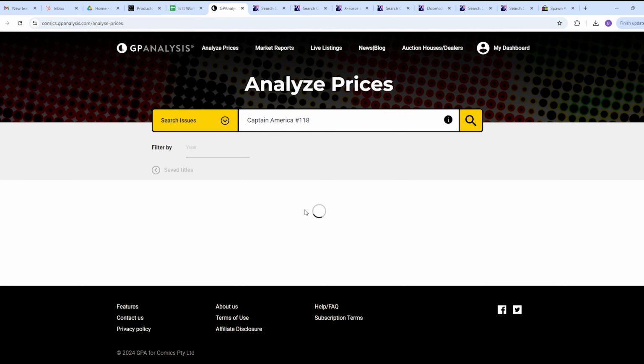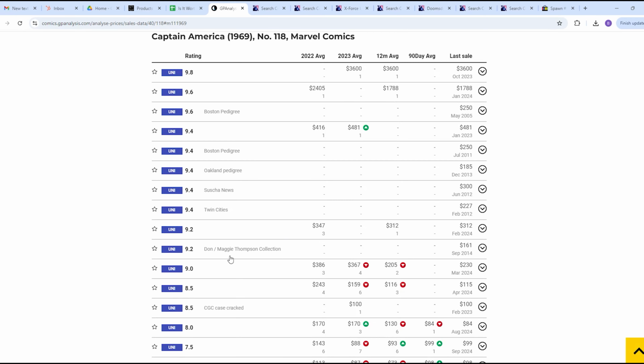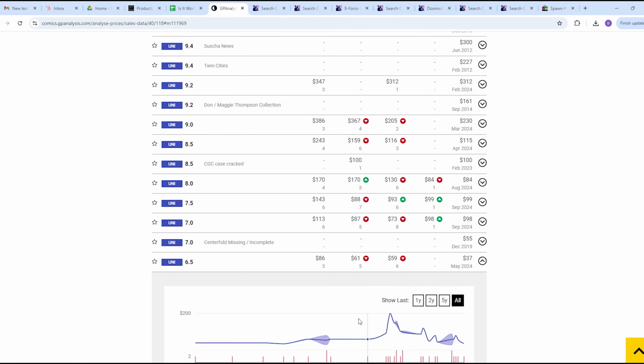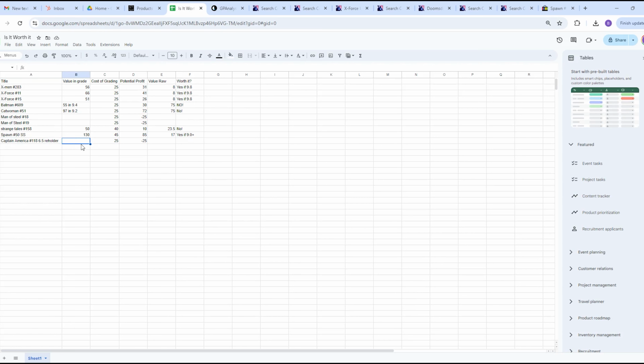It had a big crack in the case, and so it would have to be reholdered. And I was entering it to get reholdered, and I thought, how much is this even worth? So it's a 6.5. The last sale was $37 for a graded copy, which was probably a little low, but, you know, it does happen. Let's just say that was an anomaly, and we'll put it at $59. So it's $59 in a 6.5, but the cost of grading makes the potential profit $34.